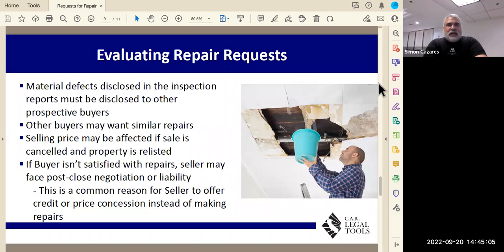Now let's evaluate the request for repairs. Material defects disclosed in the inspection report must be disclosed to prospective buyers. Absolutely. Any material facts regarding the property have to be disclosed, because the number one liability in lawsuits that we see is non-disclosure. If the seller or the listing agent knows of a material fact that may jeopardize the desirability of the home, then it must be disclosed.